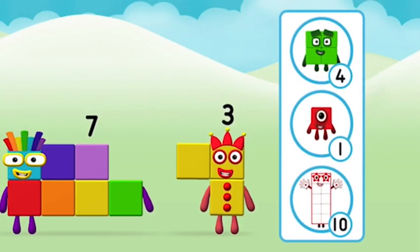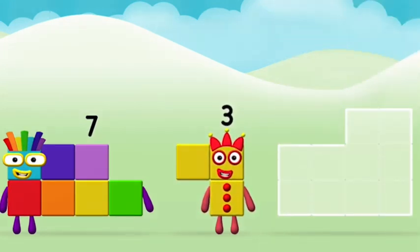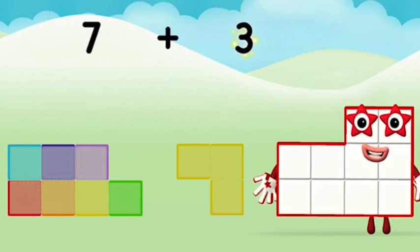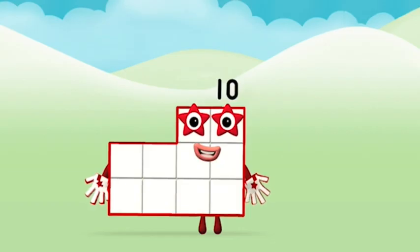Do you know which number block you'll make when you add these two number blocks together? That's the correct answer! Now can you add the number blocks together? Three plus three equals ten. Amazing! You made number block ten.